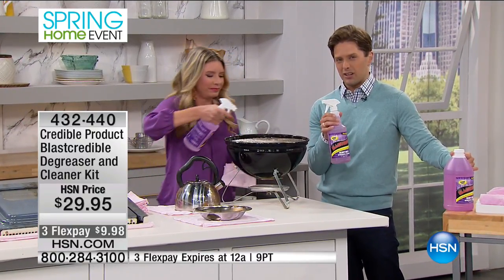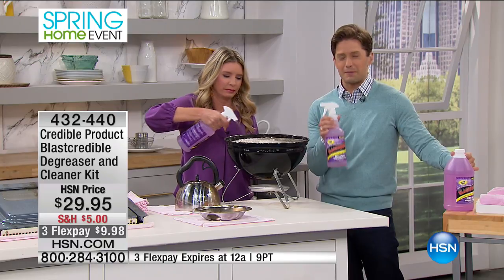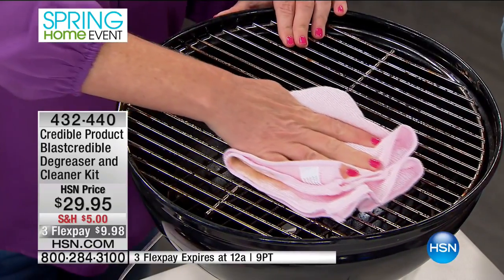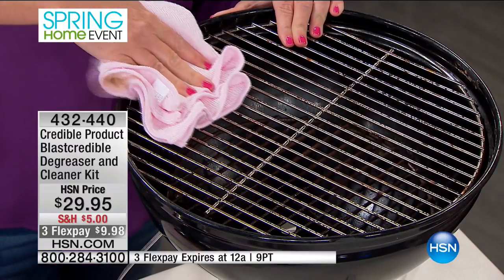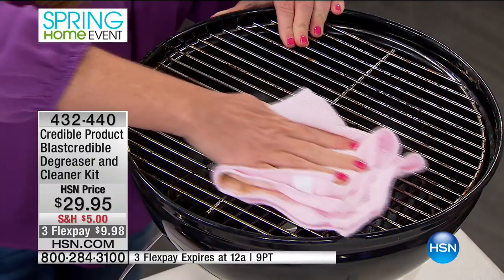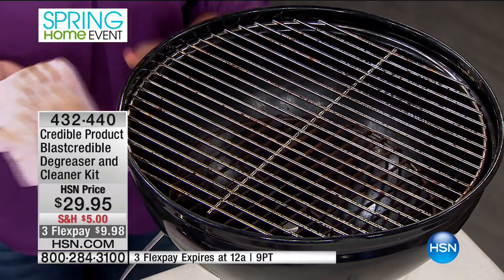Mm-hmm. It's got more chemicals in it. It's got kind of a lousy smell to it. This one actually smells good. Right. And you're buying a phenomenal company here. These are great, great products that you are buying, and we are so proud to partner with this company here at HSN. Absolutely. So this is made by a woman named Lisa.